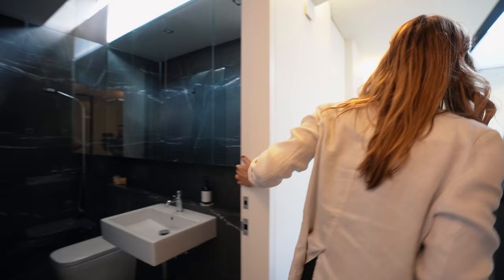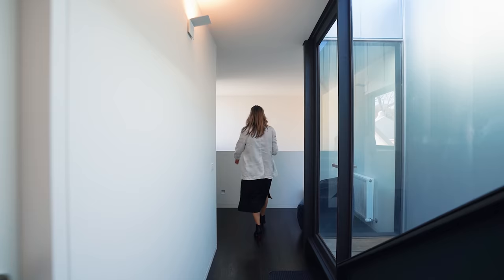We've got another bedroom through there, but I actually want to show you down here. This is the landing. So this actually is the light well that's punching all of that beautiful light down into that living area.